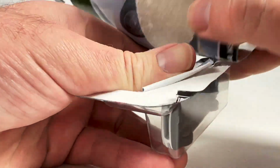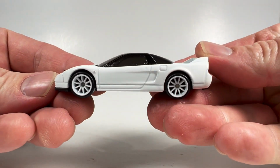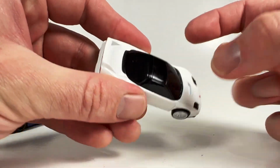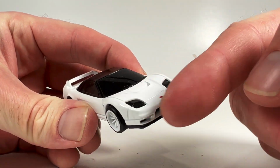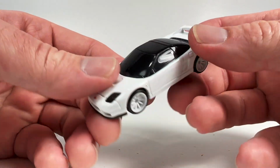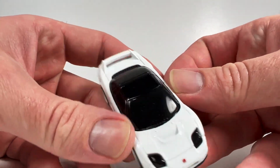So let's go ahead and open that one up and check it out. They did do this one with a plastic top, and that plastic top is actually part of the headlight piece as well. They can definitely get away with it on this because no matter what color the car is, I believe the top always looked like this on an NSX, or at least this particular one, the Type R.